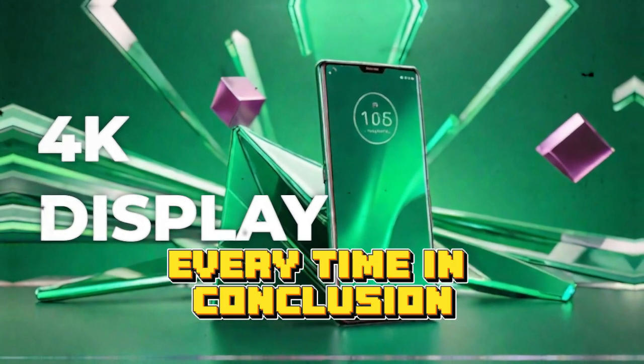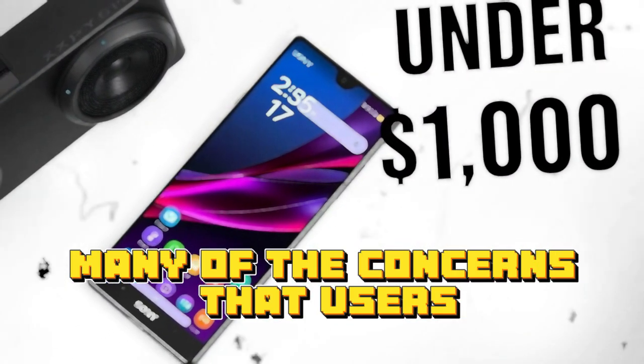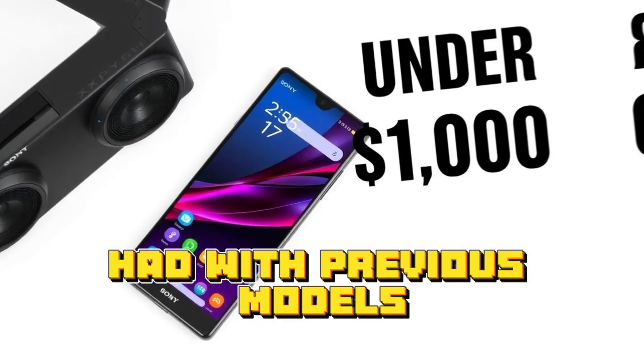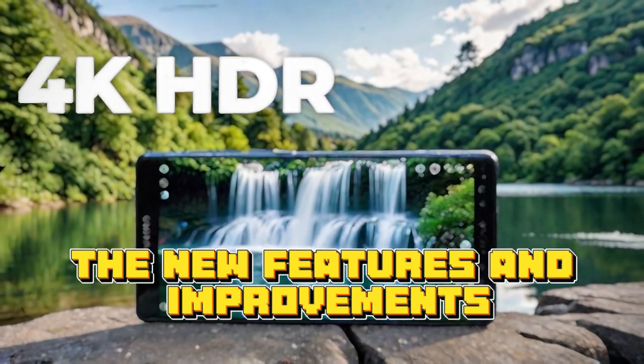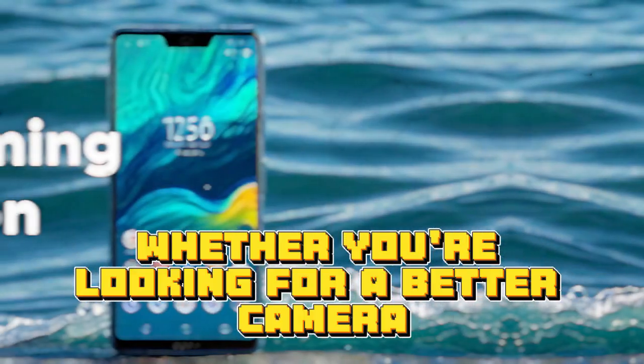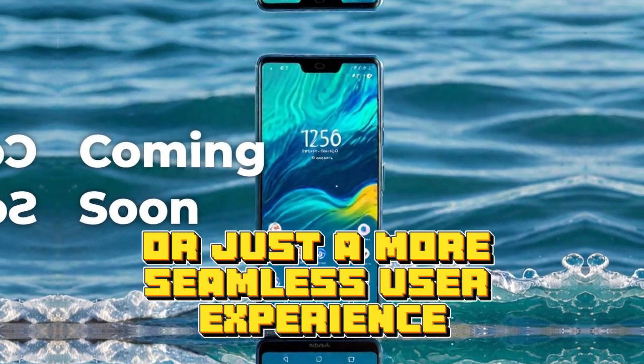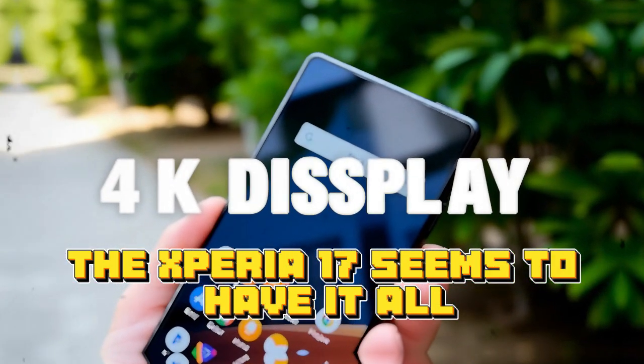time. In conclusion, the Sony Xperia 17 seems to have addressed many of the concerns that users had with previous models. The new features and improvements make it a compelling upgrade option for fans of the brand. Whether you're looking for a better camera, longer battery life, or just a more seamless user experience, the Xperia 17 seems to have it all.